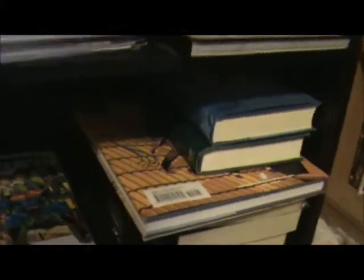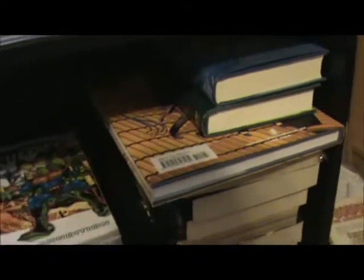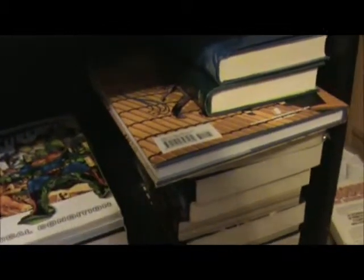But those are there. This is a collection of Batman newspaper comics, so that's why it's a different size than everything else. And then over here, I've got a lot of X-Men books. These are all X-Men books, I think. Everything in that pile is X-Men related. Everything here is single issues.